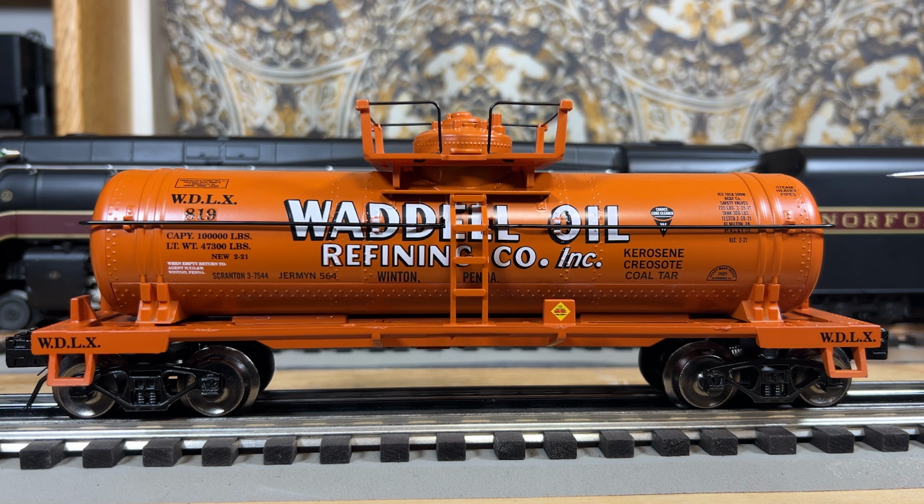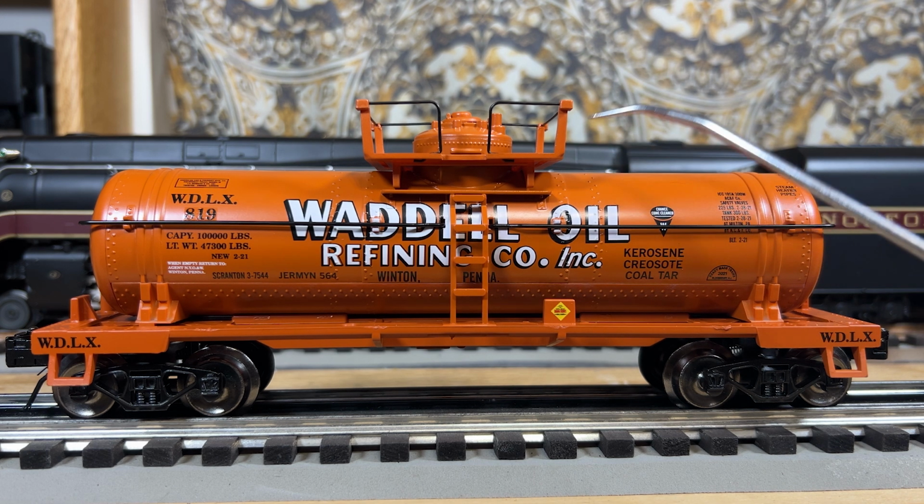I do feel like the paint on this is obviously not as good as the Atlas car, but I feel like on the other RMT cars I have, the paint was a little bit better. The color is fine, it just looks like the paint is kind of, I don't know, like it's too thick or something of that nature. I'm not real sure.